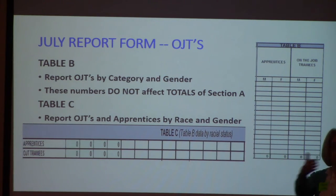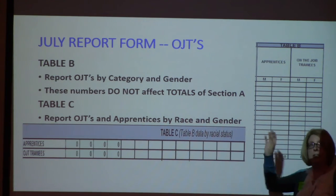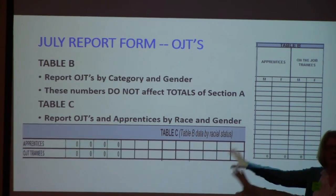But if somebody makes a change, so as a prime, if you want to go in there and make a change, you know you can't make a change on that because the sub signed it. But you're going to check it, you're going to get it back to them, and say, hey, you need to change this. You can, as long as it's fairly neat. If not, tell them to start over and get it right.